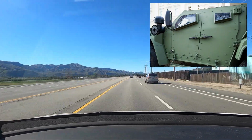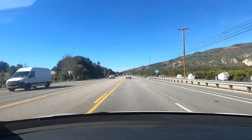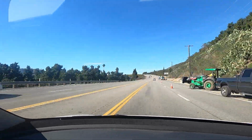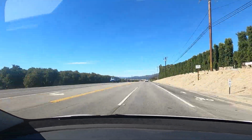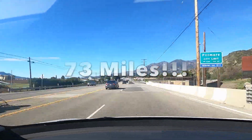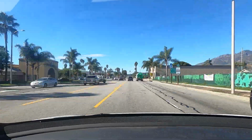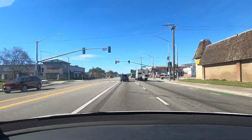As of April of the year 2022, nearly 4 years ago, our military branches had purchased 19,275 JLTVs at a price of around $350,000 each. If you take all 19,275 JLTVs and line them up alongside of this highway, bumper to bumper, they would stretch out a distance of 73 miles, which is precisely the distance we will be traveling in this video. That's right, bumper to bumper, the JLTVs purchased up until April 2022 would extend the entire distance of this trip.